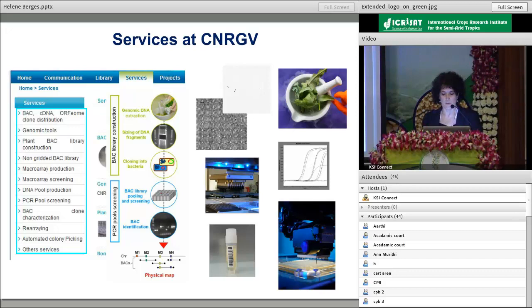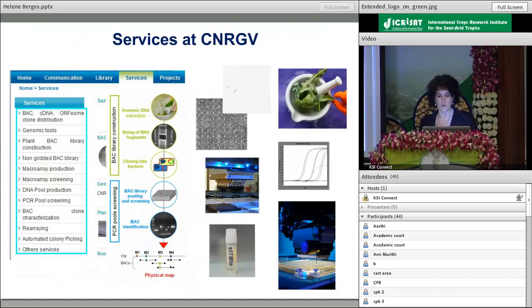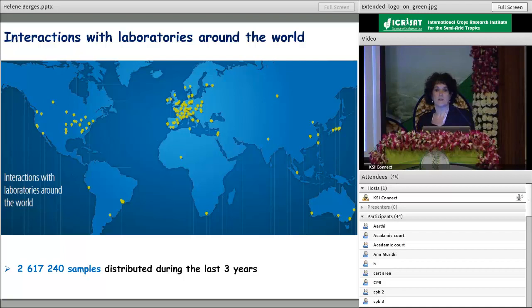We also provide services, starting from the distribution of BAC clones, for example, but also screening services and developing some new BAC libraries in order to study specific genotypes or specific plant species. And I will go into the detail by giving you some illustration of projects that we are developing currently. Just as an example, we interact with laboratories around the world, and during the last 3 years, we have distributed more than 2.5 million samples to laboratories all over the world.